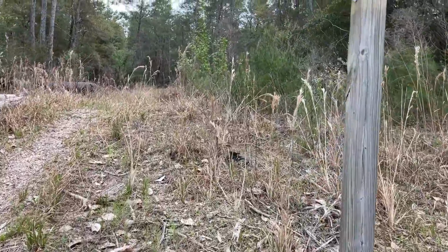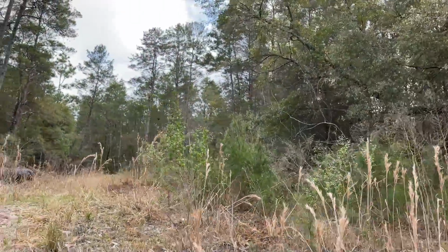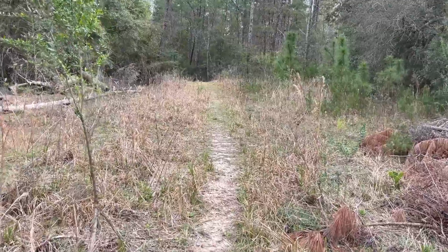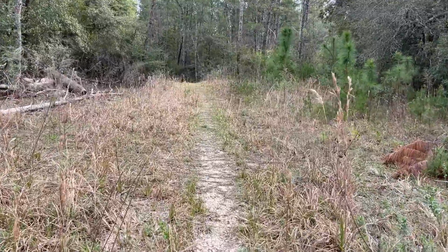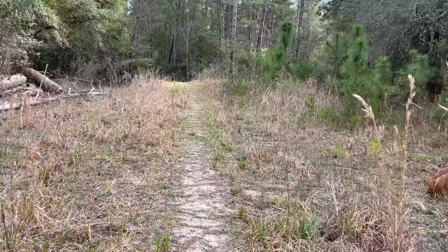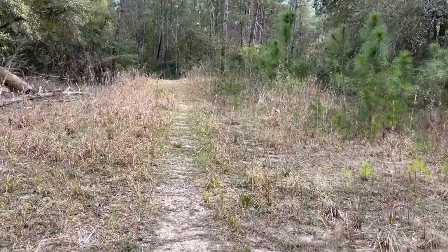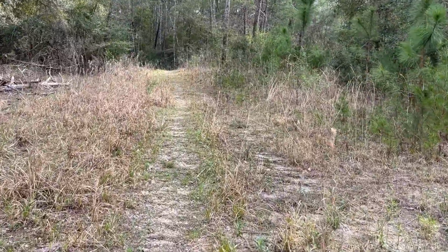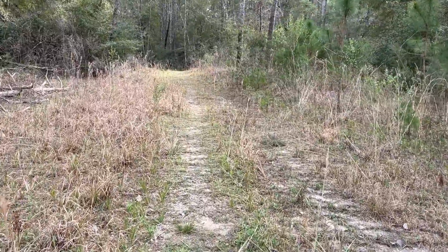We are on the Florida Trail. Now this trail is one of the longest in the United States. It runs 1,300 miles. It starts at Pensacola and runs all the way east across the Panhandle and then down through the Florida Peninsula, right to the Big Cypress Swamp. The Florida Trail is right here, right outside of our camp.